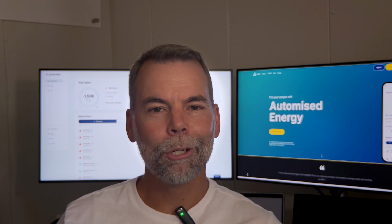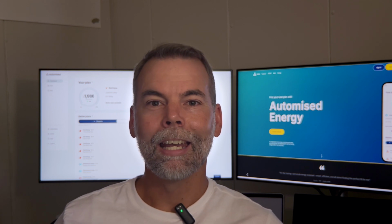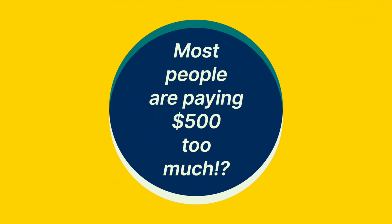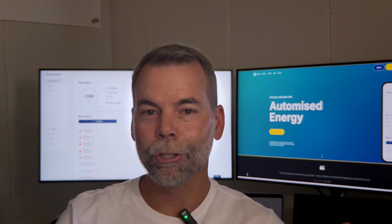What we're seeing so far is people are saving around 20% of their bills annually by finding a best fit plan, and on average that equates to about $500 a year per household. Most houses are overspending on their power just because they're not on the plan that matches their usage patterns the best. Some people are already on the best plan, which is brilliant, and we want to see more of that.